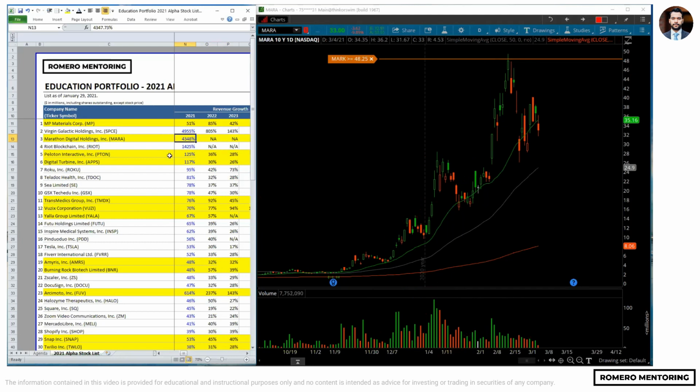I have it here highlighted because it has exposure to cryptocurrency, and that has been a very attractive and hot sector. But if this trend doesn't reverse, if the volume doesn't pick up, if new buyers don't come in, then I'm probably going to pass on the stock, and I'm not even going to consider it. Let's look at another stock here, Peloton.